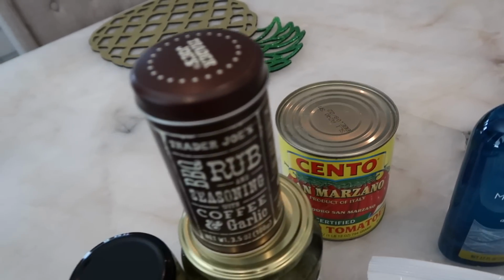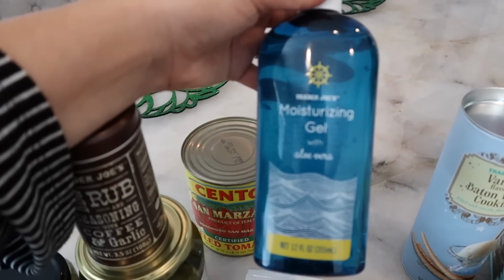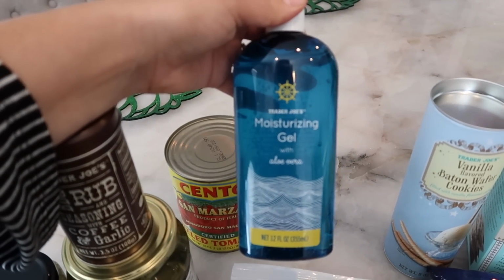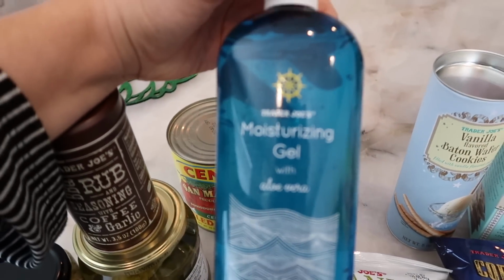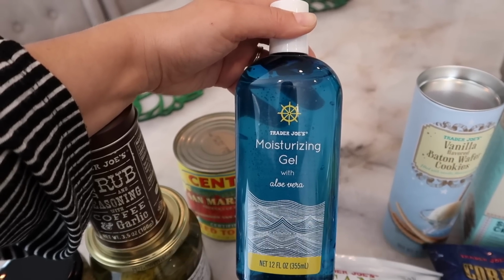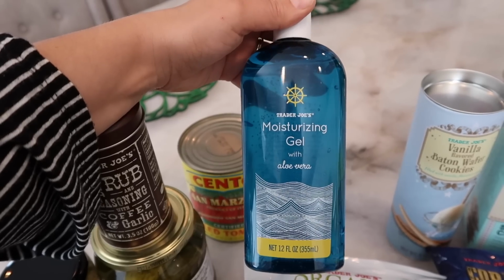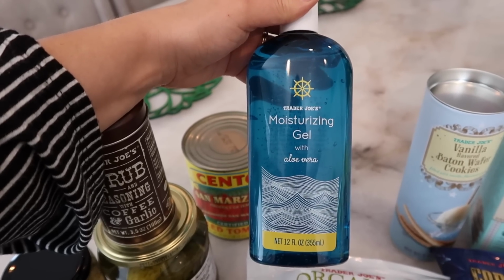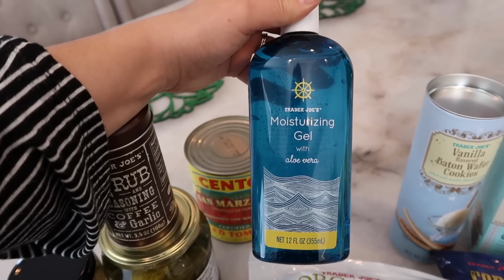Now on to the new stuff. Here we go, guys. Here is the first thing. It's a body care item. So this is the, why won't it focus? Focus. Okay, moisturizing gel with aloe vera. So this is actually a clear gel, but they put it in a blue bottle. So it doesn't come out blue, don't worry. I really like the label. I think it's cute. It's very nautical. And yeah, it's just basically a self-explanatory gel.